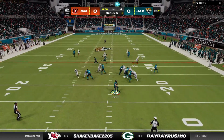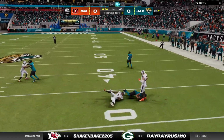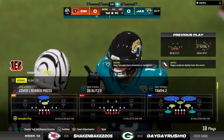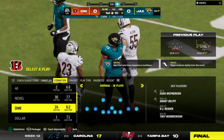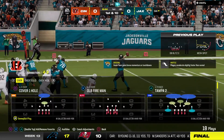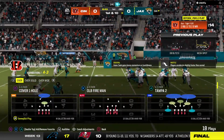Here's Lawrence to throw. Able to find the open man. That's complete. And he will have a Jaguars first down by about a yard as they find a way to convert there on 3rd down and 5. The Jaguars at 5 and 6 to start play.